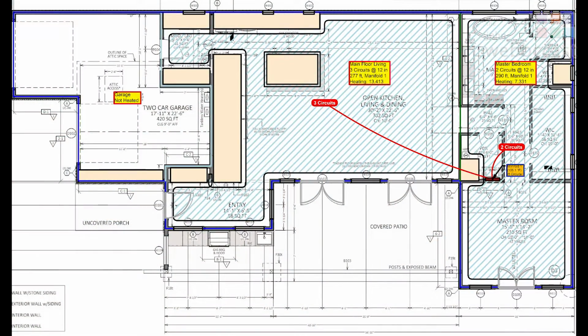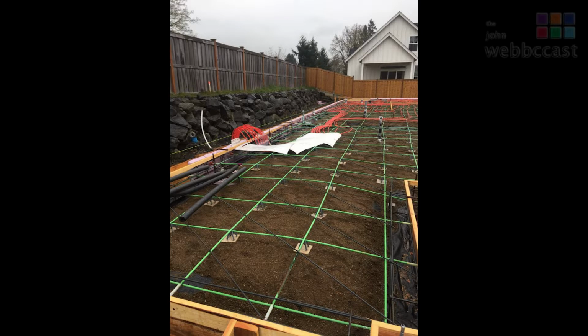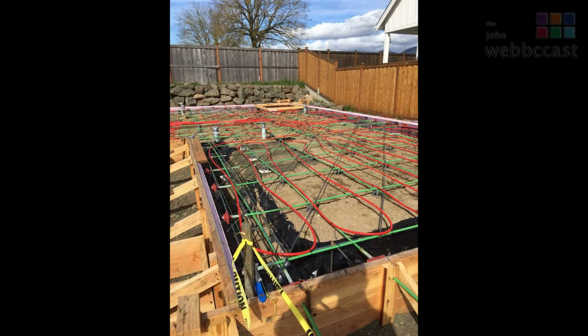It also has radiant heat. So we have 2 zones in the master suite and in the living area. So the nice thing about the radiant is the floors are nice and warm.